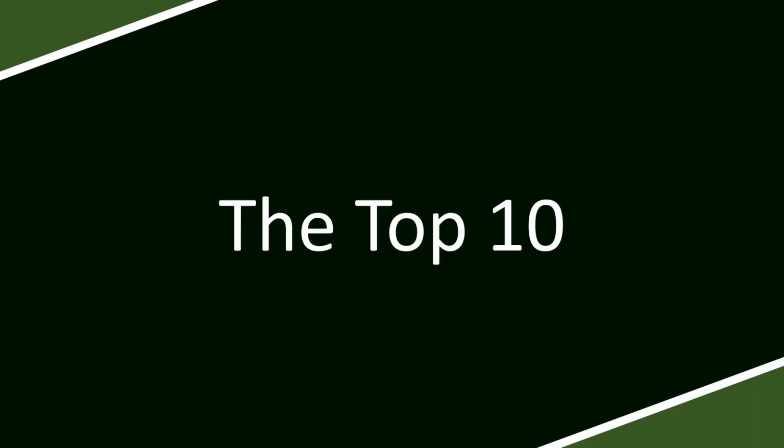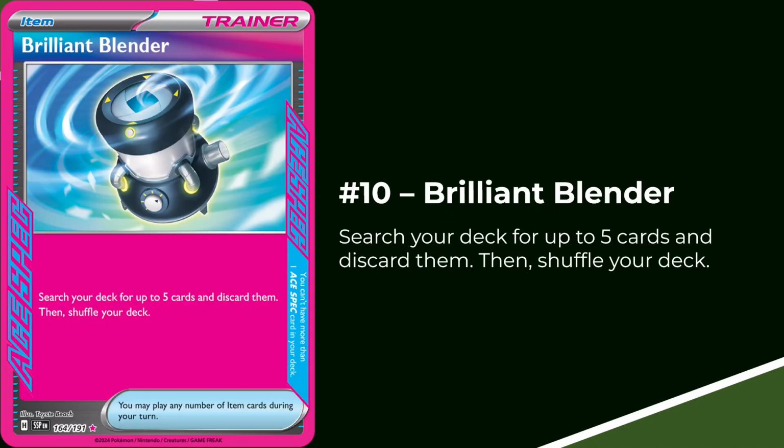But now it's time to look at the top 10. So what is number 10? Number 10 is Brilliant Blender. Brilliant Blender says search your deck for up to 5 cards and discard them, then shuffle your deck. If you are a newer player to the game, you're probably thinking, why would I ever want this? This doesn't seem that good.